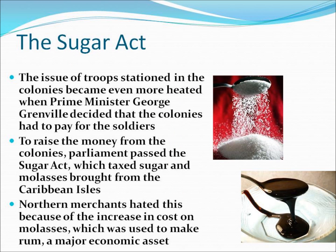The issue of troops in the colonies became even worse when Prime Minister George Grenville, the leader of Parliament, passed bills to raise money to pay for the troops being there, considering it the colonists' responsibility to pay for the troops that were there to defend the colonies. Some of this money was also supposed to go towards paying off the war debt from the French-Indian War that England felt the colonies had sort of started to begin with.